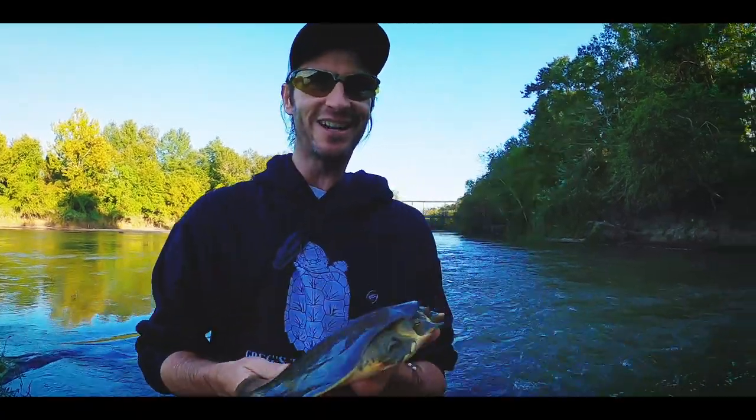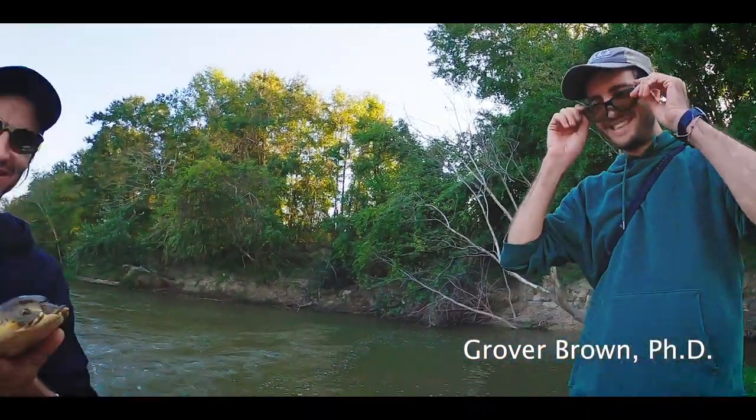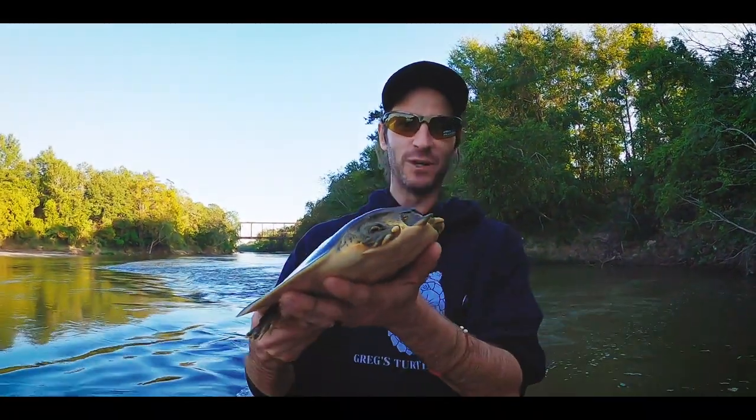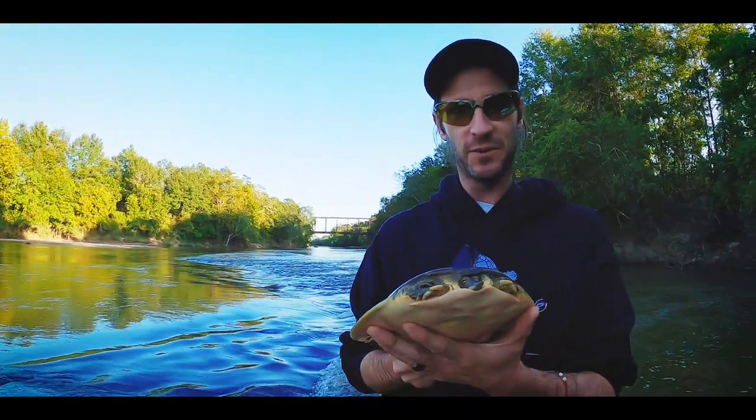Make sure you get Grover. He's the guy that brought us here. I got goofy glasses too. Yeah, kids, wear your goofy glasses and win cool prizes. So awesome. I'm gonna get some pictures of this guy and then we're gonna let him go.